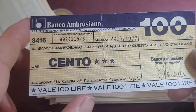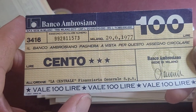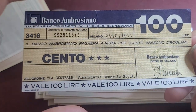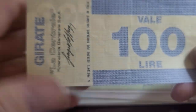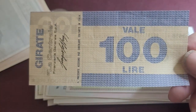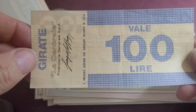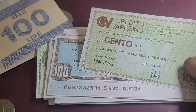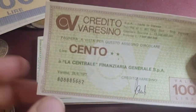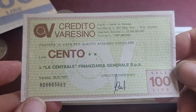Bank Ambrosiano. And that is, okay, Milano. So also issued in Milan, 1977. And I would say initially there was a need to issue these banknotes, but then people saw that the initial bank was getting away with them, and they decided just to issue some of their own just to make extra profit.